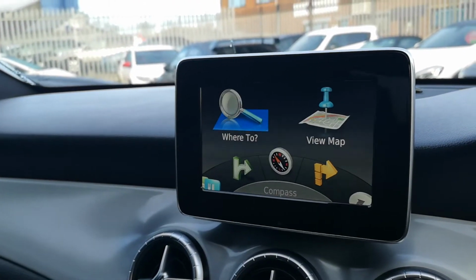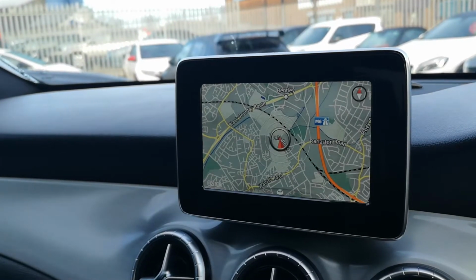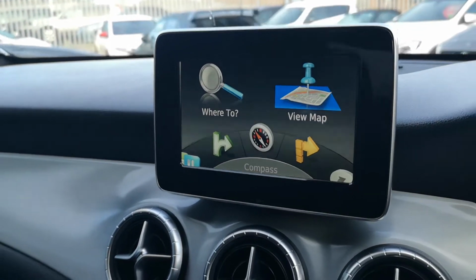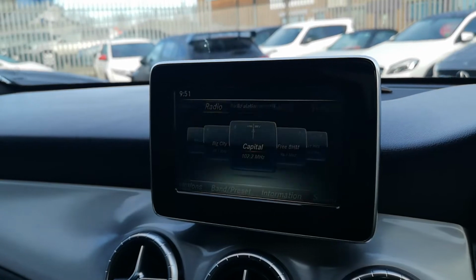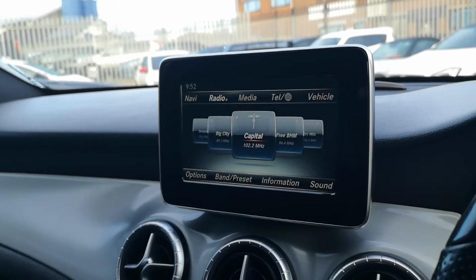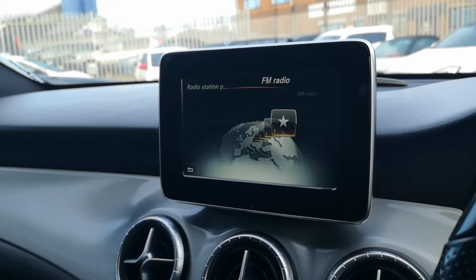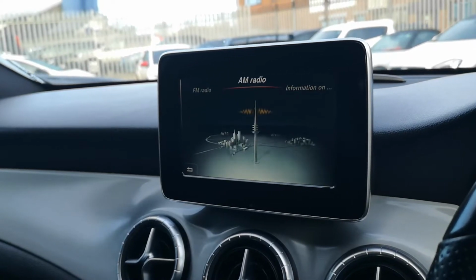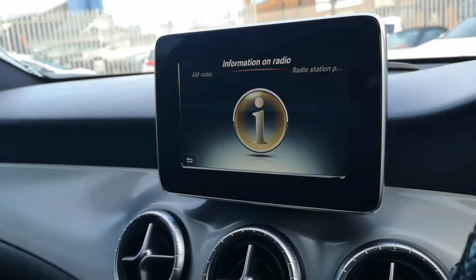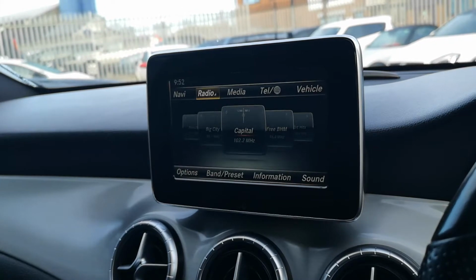But if you don't want that, you can, of course, get rid of it, and you scroll up, and you can get off there by clicking the back button, and that'll bring it straight on there for you. So what we'll do now, you can see that we're on the radio setting, and you've got the options to scroll across and differentiate up and down and change it manually. Now, if you click on radio, you'll be able to see that you've got FM and AM only. There is no DAB on this. You would need a Premium Plus or an AMG line, not an AMG Sport. But you can probably get it retrofitted if it was absolutely essential.